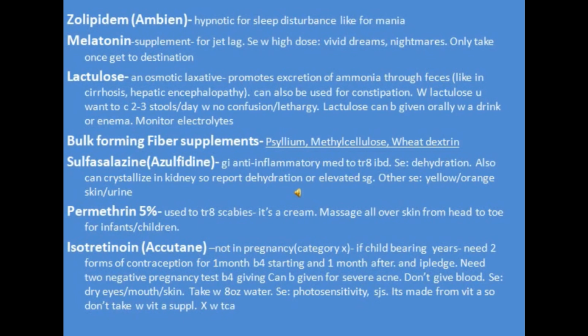Another type is bulk-forming fiber supplements, which include psyllium, methylcellulose, wheat dextrin. Those also help with constipation. Another medication is sulfasalazine. This is a GI anti-inflammatory medication used to treat IBD, inflammatory bowel disease. Side effect is dehydration.